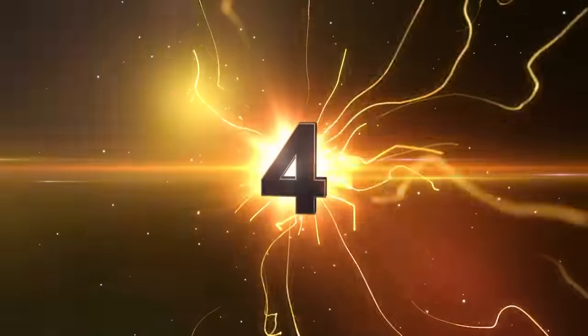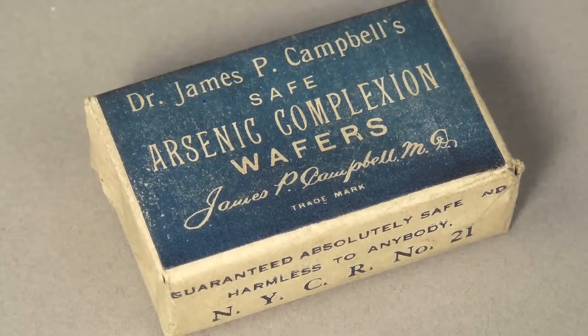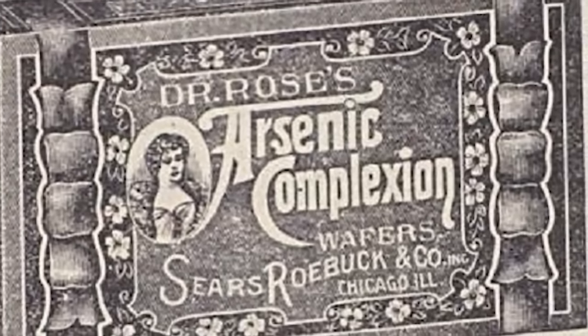Number four, arsenic. I think they were confusing this chemical with Accutane, which is a chemical we use today to treat acne, but for a while, arsenic wafers were used. Yes. The poison, arsenic, the thing that would kill you. Yeah, that one. In the 19th century, arsenic was marketed as a safe way to effectively clear your skin. It also claimed to restore a youthful complexion that we as humans always long for. Now, it did create a very pallid complexion, but not because it was restoring the gift of life, but because it was killing off the consumer's blood cells.